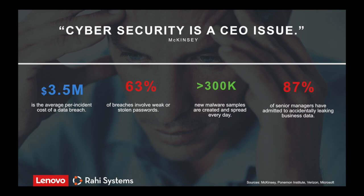And greater than 300,000 new malware samples are created and spread every day. And 87% of senior managers have admitted to accidentally leaking business data. And that's not just any kind of small random mom and pop shop. These are multi-million-dollar corporations that are all having these issues.